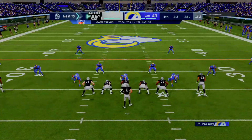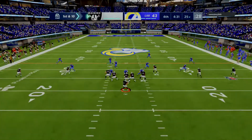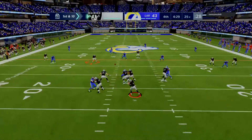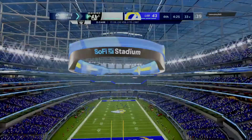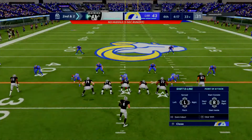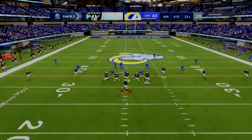The Raider offense set to get this drive started. And that last pick 6 may have been the backbreaker as they now face a 3-score deficit in the 4th quarter. They need points quickly. And the result here, a pickup of 8. Leaves them with 2 to go on second down. 8 yards. A good pickup there. 8 yards on the first down completion.